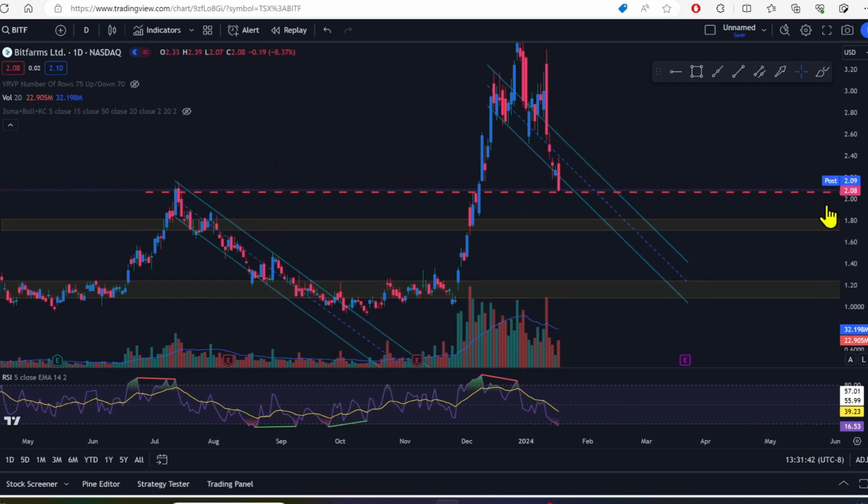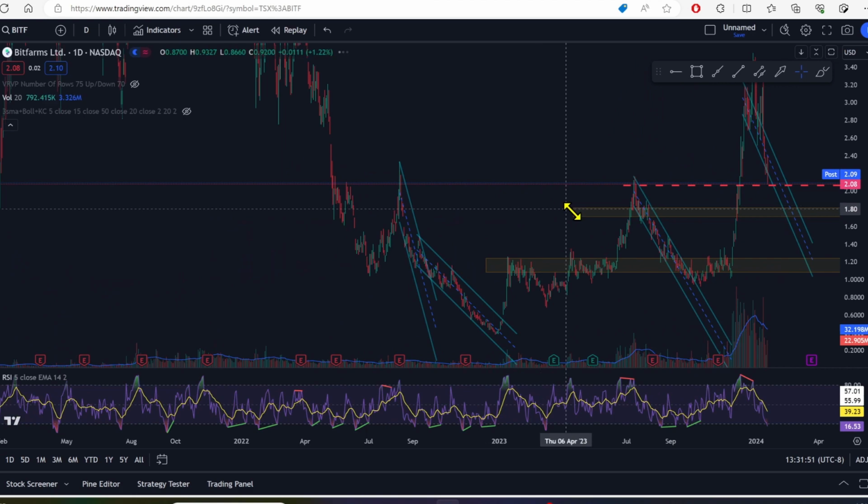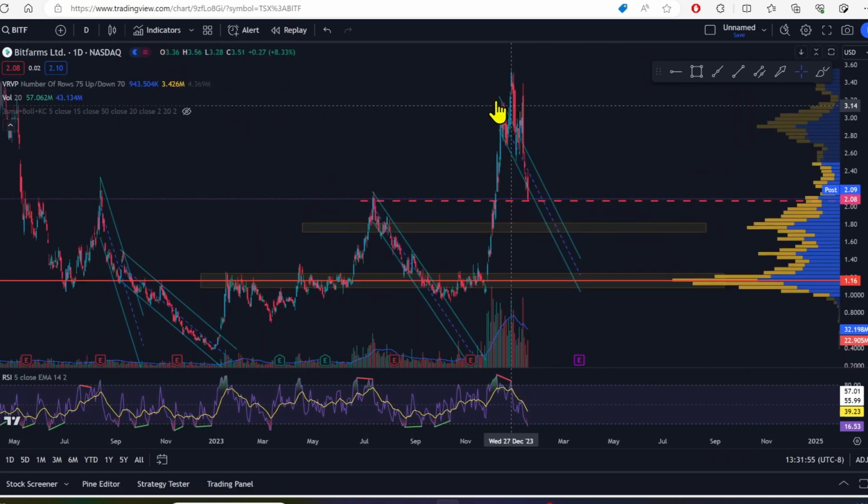That's what I will be doing with Bitfarms. I mean, if it gets back down to $1.23, you better believe I'm going to buy a lot down here. And if it gets back down to this level here, that would be honestly amazing, because there isn't a lot of support up here. There really isn't.